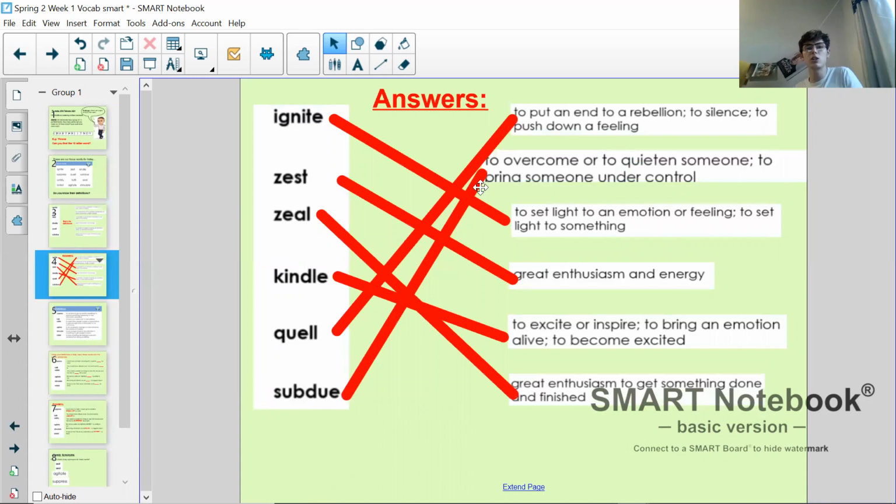All right, Year 6, your answers are up on screen now. So ignite is to set light to an emotion or feeling, or to set light to something, to ignite something. So I'm sure you would have heard people saying igniting a fire. So zest is great enthusiasm and energy. So acting with zest is with great enthusiasm and energy. Zeal is great enthusiasm to get something done and finished. Very similar to zest, but just that little bit of a difference. It's about getting something done and finished.